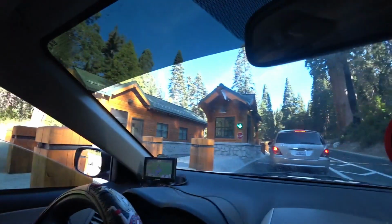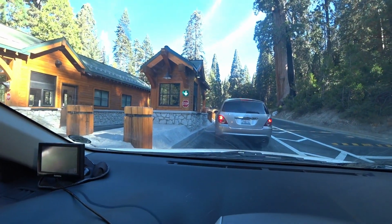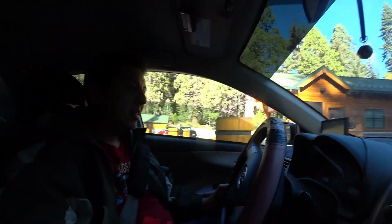Alright, we arrived at Kings Canyon National Park. Here's the gate. You can pay your ticket here, get a brochure and head in.